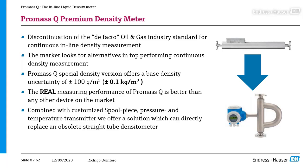in the market, right? So as we know, Solartron, which has been the standard and similar in the industry for many years, has been phased out. And of course, many of our key customers didn't even have spare parts or stock available to replace those devices. So they came to us and asked for support, what we could do for them. And that's the reason why we decided to develop the PROMASS Q into more of a density meter.